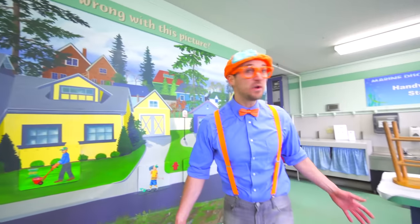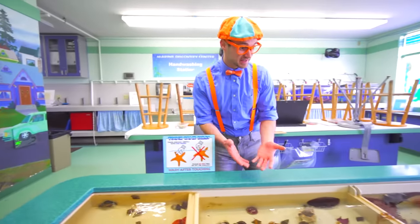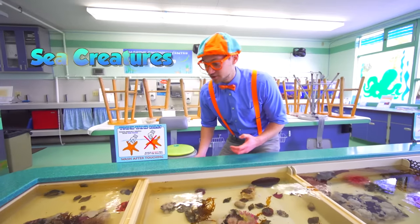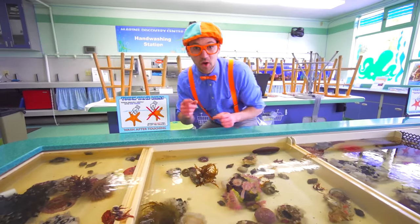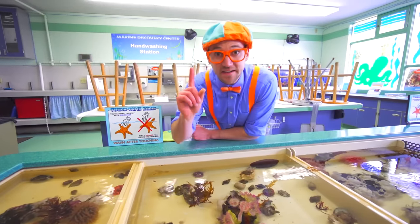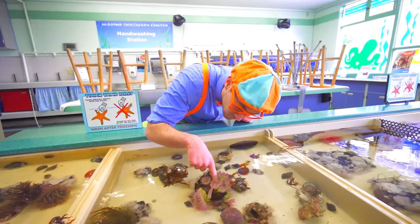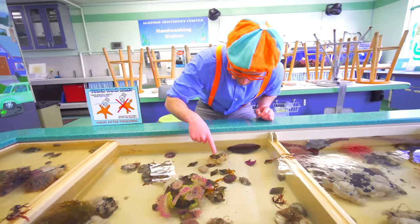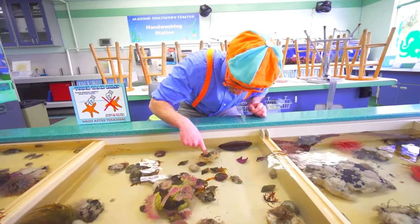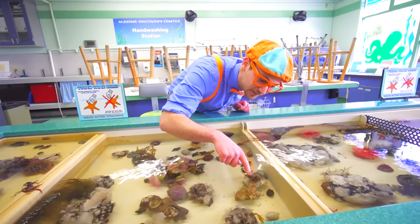Wow! We are in the Marine Discovery Center, and this place has amazing sea creatures, and we can actually touch them. See? You can touch, but with only one finger, okay? Ooh, look at these right here. Ooh, that was scary. That scared me. Ooh, and look, here's a snail. Hello. Hi, little guy. And hey, little girl. Hello. Whoa.